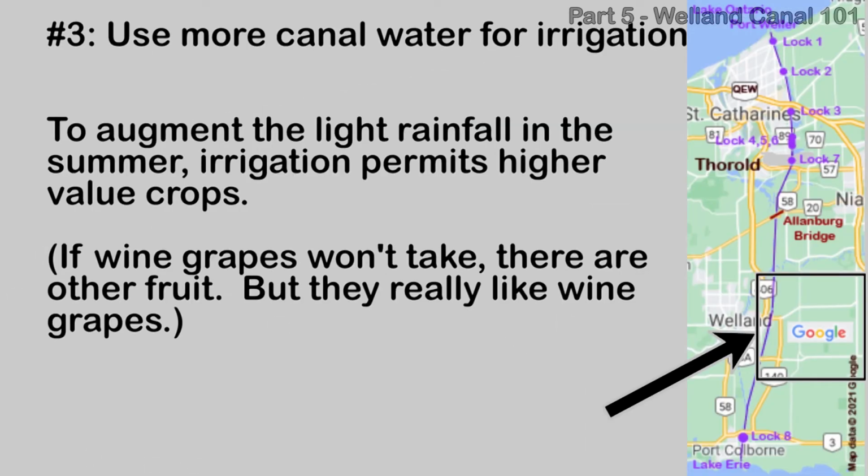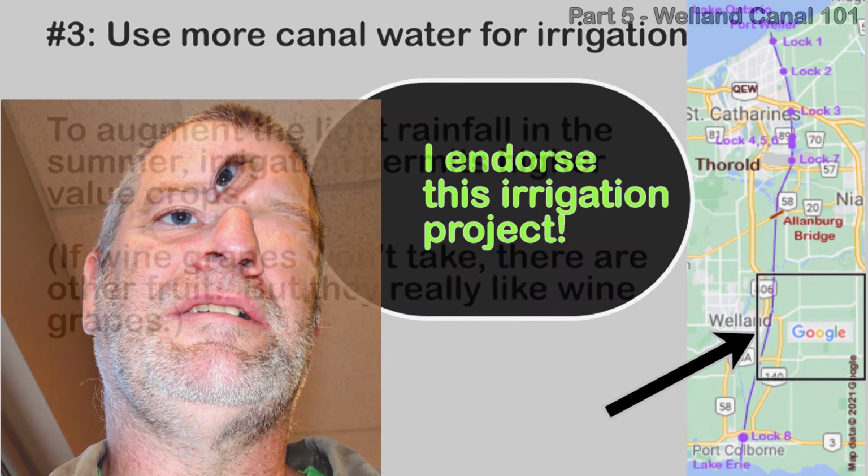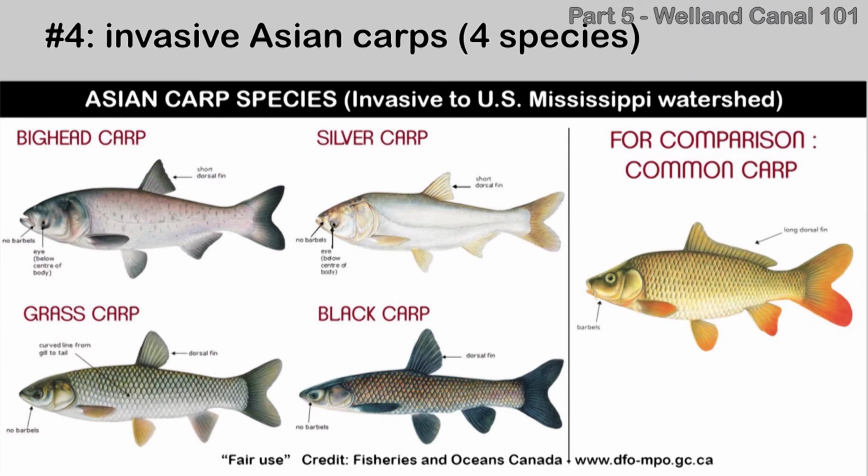Over the last decade, there's been talk of enhancing the Niagara irrigation water supply. One discussion was to provide farms east of the city of Welland with canal water, so that's the lower Niagara Peninsula east of the canal. It sounds like a good idea. Good luck, guys. We're well on our way to the next ecological catastrophe.